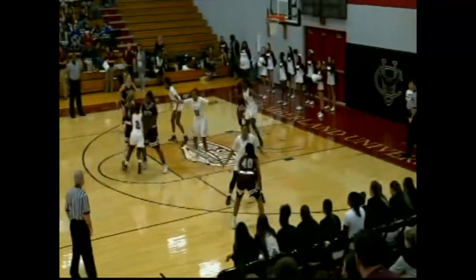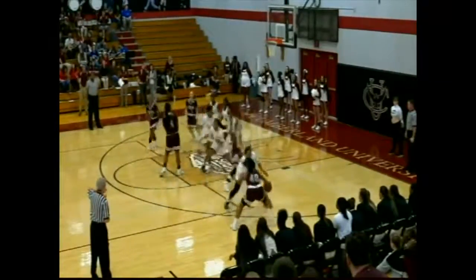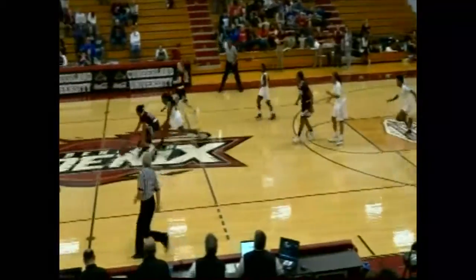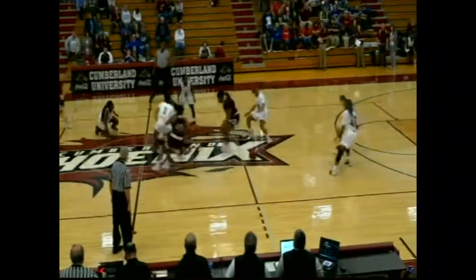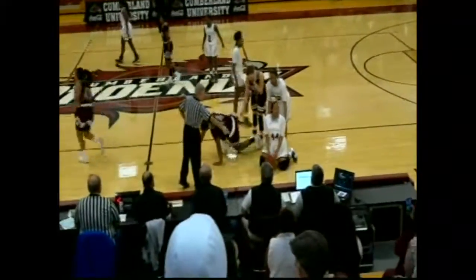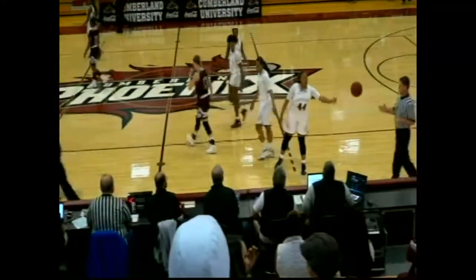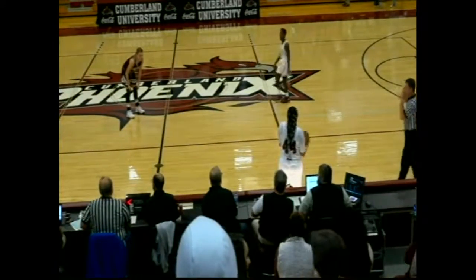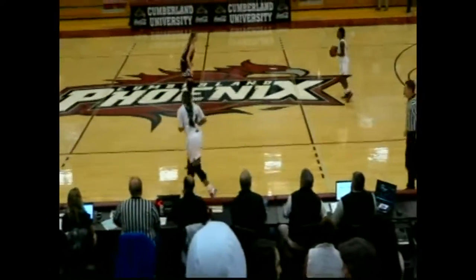Turner, bounce pass over to the right wing to Faulkner. Looking for somebody down low. Loses the handle momentarily. Tucker guarding her closely, and now it's going to go through Graham's legs, and now she's going to hit the ground and kind of flip it over to another player, but before anything can happen, the shot clock goes off, so Cumberland opens up with a nice defensive stop to open up the ball game.